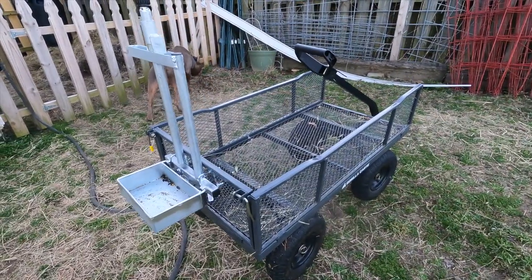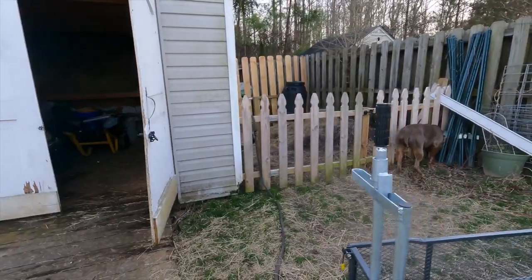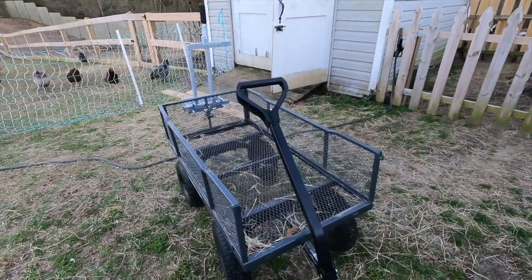I can roll it in and out of our shed. And we can milk over here in the compost area or inside of the goat stall itself. I find I like to separate her in the morning from the other goats just because it gives her a little more privacy. She doesn't feel so rushed to finish her food, even though she does eat it super fast and finishes like you saw in the video earlier.